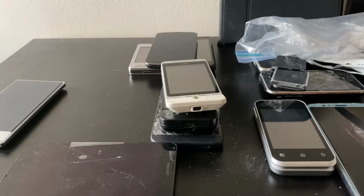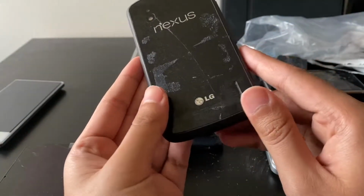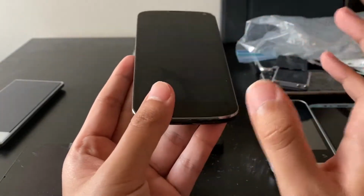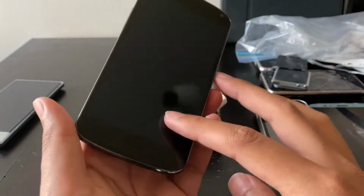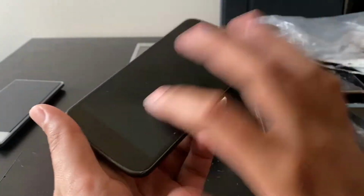So now let's move on to LG. Here we have the LG Nexus 4. Did a video on this as well. This phone had a bad repair job done to it. Someone had swapped in a knockoff battery which wasn't fitting properly, and I put it back in its place and stuck it down. But sadly, the digitizer doesn't work.